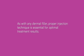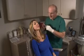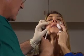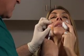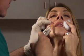As with any dermal filler, proper injection technique is essential for optimal treatment results. Palpate the area to determine if there are any pre-existing lumps or bumps and point these out to the patient. The area to be treated should be aseptically cleaned. The needle is then inserted into the dermal-subdermal junction at a 20 to 40 degree angle. Bellafill is injected in the nasolabial folds using the tunneling or retrograde linear threading technique.